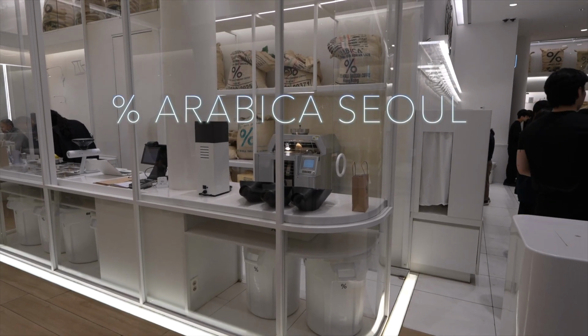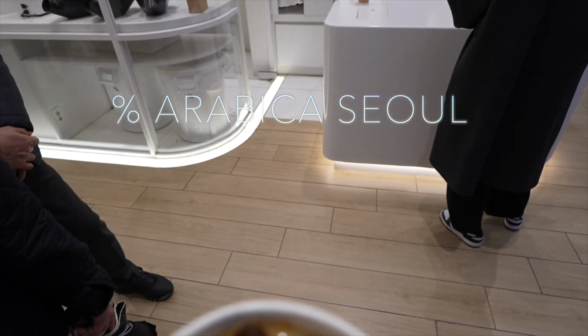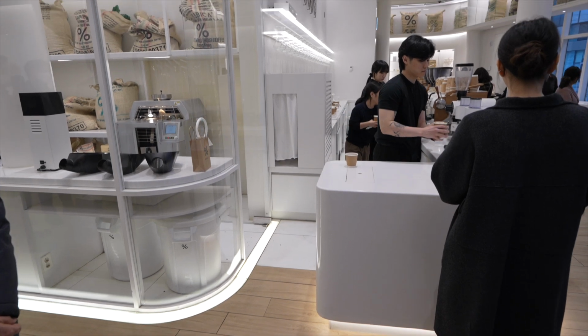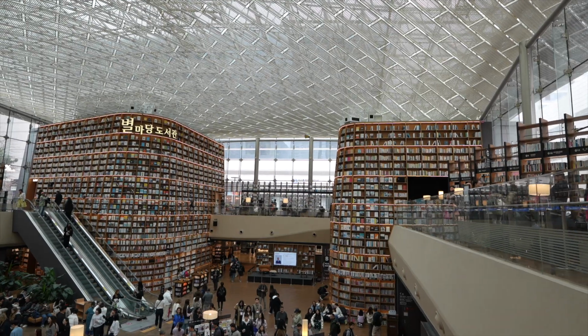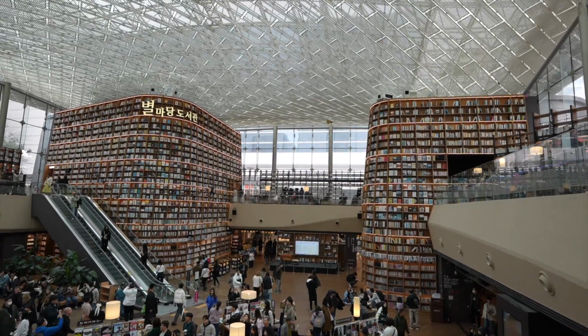On the second floor of Starfield Library is Percent Coffee Shop. I'll recommend coming here, just get a coffee. They got all different types of coffee, choose the one you like. It's worth it. Then you can take the escalator down with your cup of coffee so you blend in with the crowd.